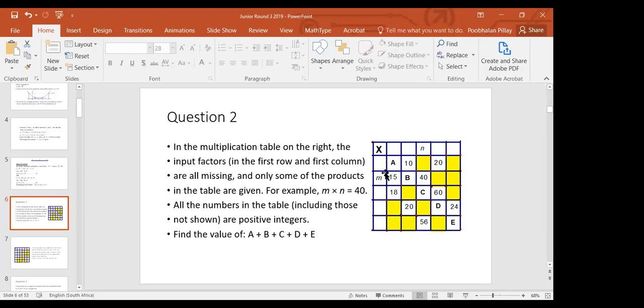You've got a table like this. They call this a multiplication table. There's a multiplication sign here at the top. So what they do is that they put numbers on the extreme left-hand side and numbers on the top there. And then you multiply to get any number here.